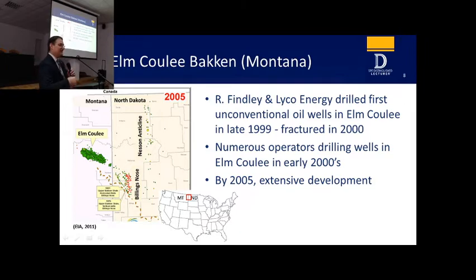So his company started drilling additional wells. Other companies that owned leases nearby also started drilling wells with the same style, hydraulic fracturing. Pretty soon they started putting in two fractures per well, then four fractures per well. And by 2005, they had really drilled a pretty extensive portion of this Elm Coulee field, this unconventional reservoir that's in Montana.